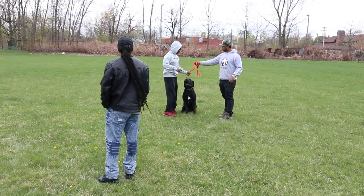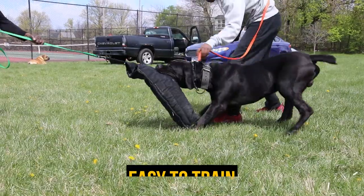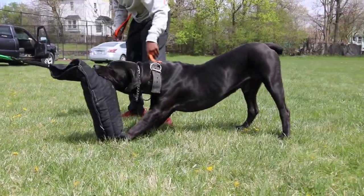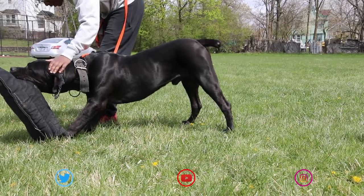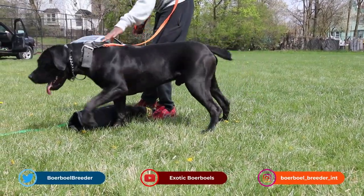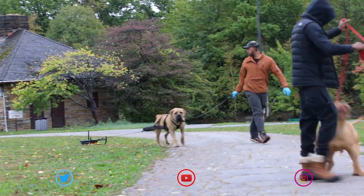Number 7. Easy to train. Boerboel puppies are easygoing and easy to train due to their friendly nature. However, as the Boerboel matures, his temperament will grow more protective and cautious. So training must continue into adulthood.